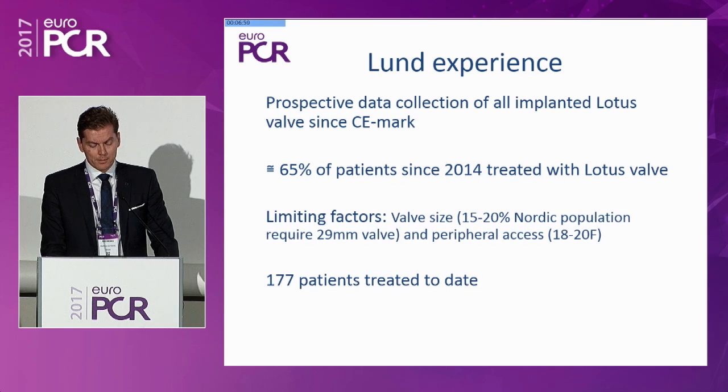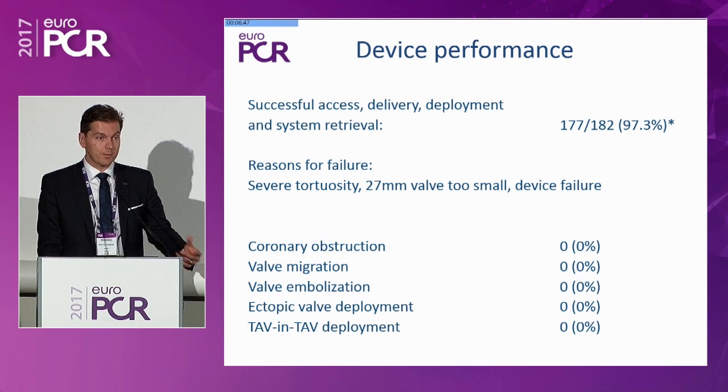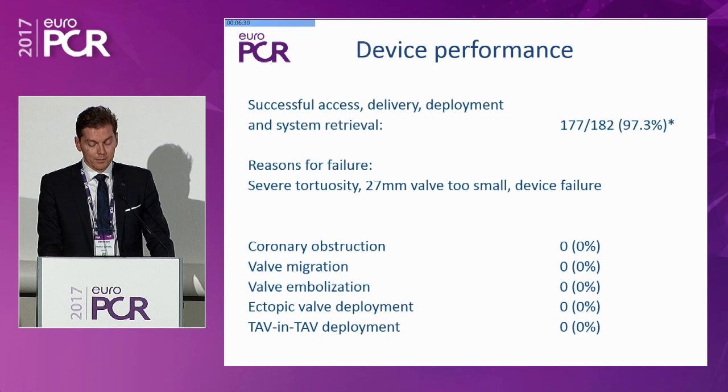And we have 177 patients treated today. And of those, in 97.3% we had successful access, delivery, deployment, and system retrieval. We had a couple of cases where we had severe tortuosity and we were unable to negotiate and navigate with the stiff catheter. We had one case when a 27 millimeter valve was too small and we had to exchange for another commercially available valve. And we also had one case with device failure. We had to exchange for another valve.